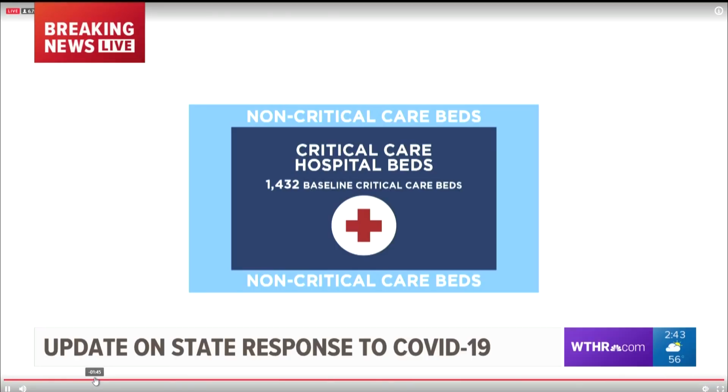Indiana already has hospitals that can turn every bed they have into critical care beds, and we have identified those sites as possible surge hospitals for each region. Here's how the number doubles.